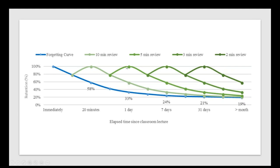But then after one day, the next day, do you have to do a 10-minute review, or can you do a 5-minute review, guys? 10-minute or 5-minute? 5-minute. And then look what it does to the curve. And then a week later, look what happens. Just a 3-minute review, and look what it does to the curve. And then a month out, you just do a 2-minute review, and look what happens to the curve.